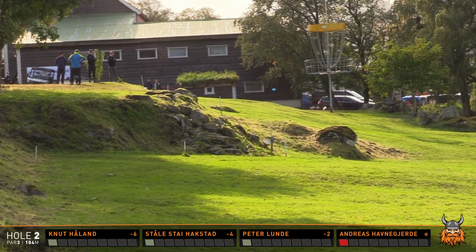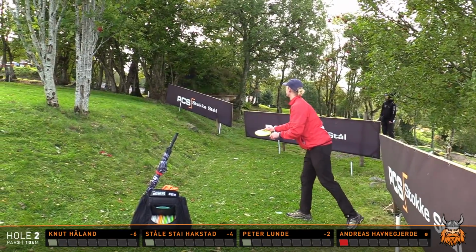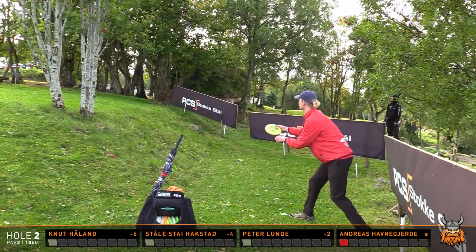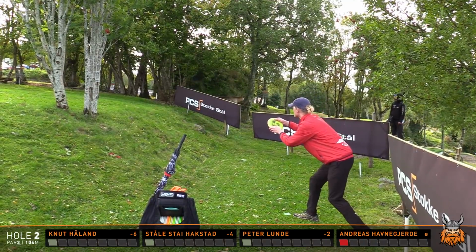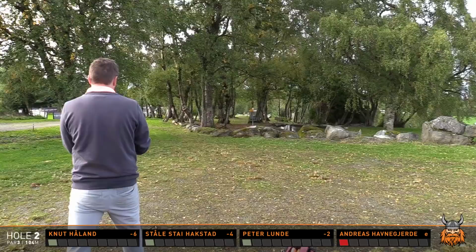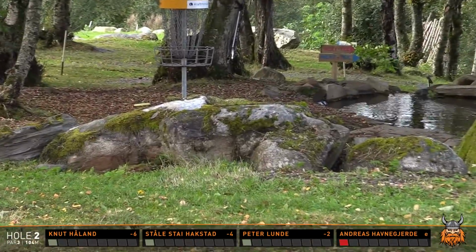Andreas going for an ace on the big basket. Yeah, when in doubt, aim for that basket. I suppose that's probably the easiest one to get a long putter or a long ace on. I could be wrong. Peter, I think, stayed in bounds. Yeah, it looks like he was just near the OB line on that right side and draws metal from way back. So he's looking at an easy tap in.